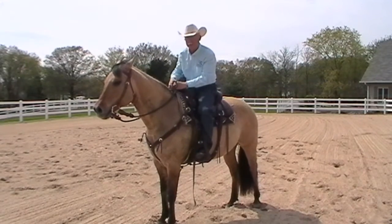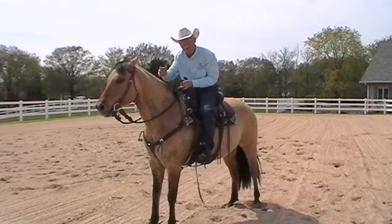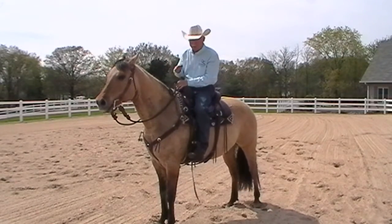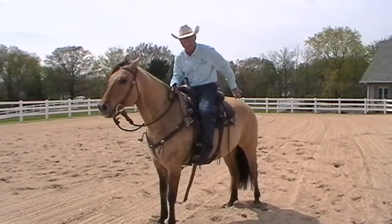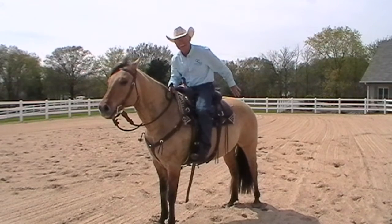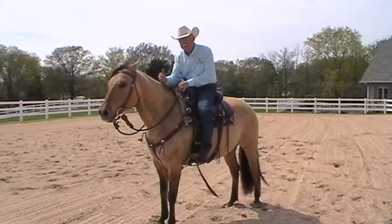Oftentimes what I see is a horse going along, pulling on a person's hands and just kind of rooting down through the bridle. When that happens, the energy is being transferred out through the nose and down through the front feet, and the hindquarters are left out here, like a swimmer or something. They're really not engaged.